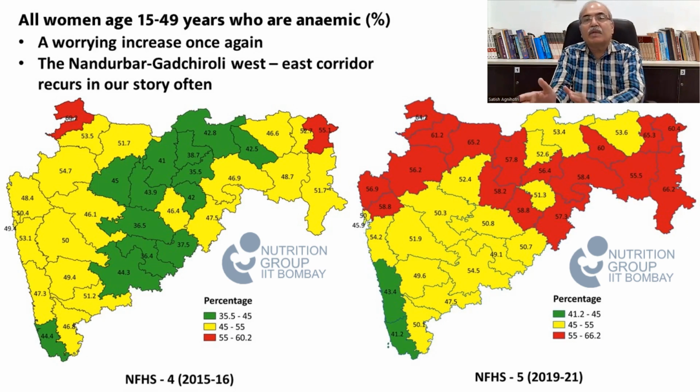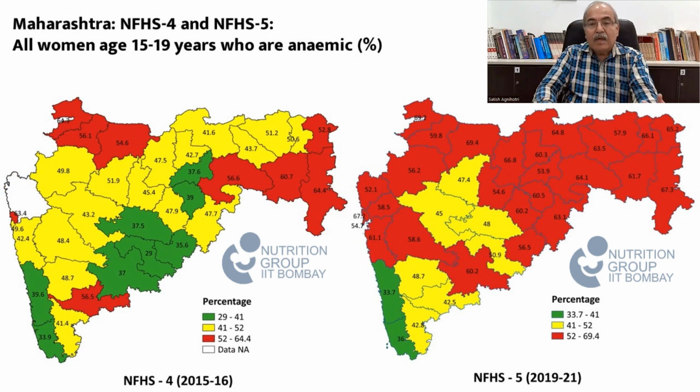When it comes to all women who are in the age group of 15 to 49 years, we again see a worrying increase. And this time again the Nandurbar, Gadchiroli, West-East corridor, which comes in our story often, is once again seen here. And finally, we go to NFHS4 and NFHS5. What has it told for all the women in the 15 to 19 age group? Now, 15 to 19 age group is important. And here again we see, if we look at the NFHS4 cutoffs being kept same, we see a fairly sharp deterioration as far as anemia is concerned.